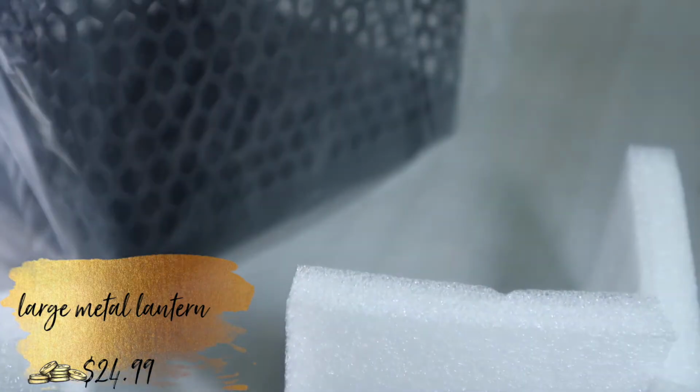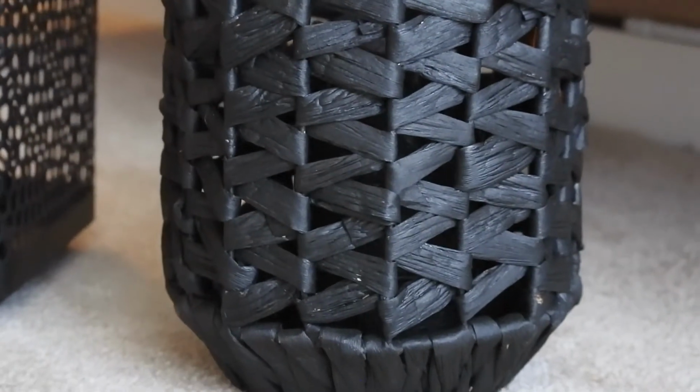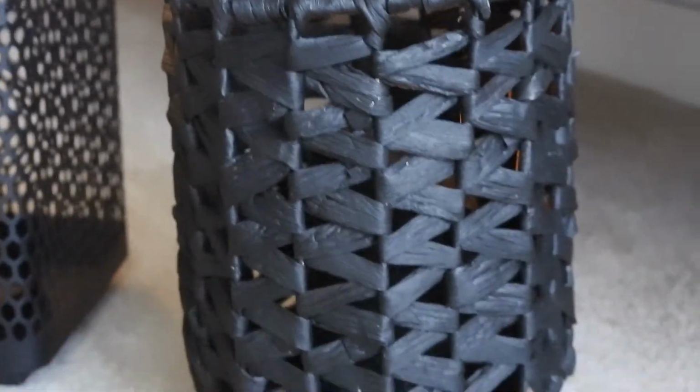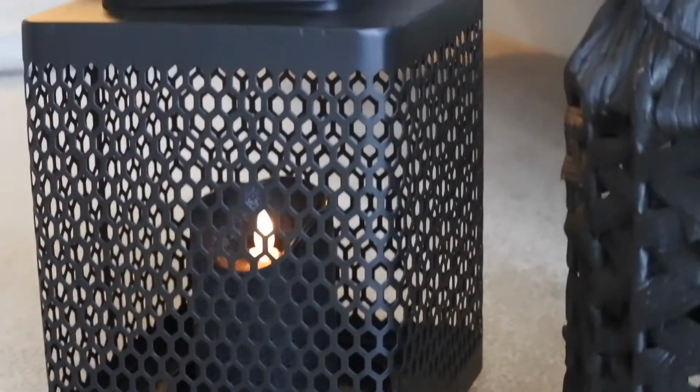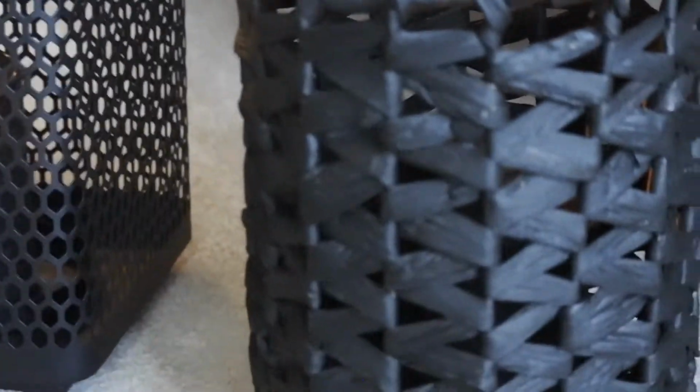What I love about both of these is that I can place my black flameless candles inside of them, giving the illusion of a burning light, and the black on black, well, charcoal gray on black, really just gives it a beautiful, elegant, monochromatic look, perfect for the outdoors.